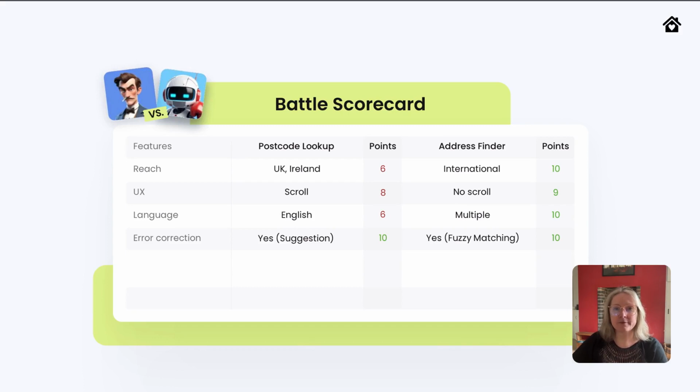Round 4 focuses on error correction. This is an important feature because validation is meant to ensure that there are no mistakes in the data. Postcode Lookup completes addresses based on existing postcodes and suggests alternatives for mistyped characters. Address Finder uses a smart algorithm called fuzzy matching, which corrects any mistakes while you're typing. Top marks for both tools this time.